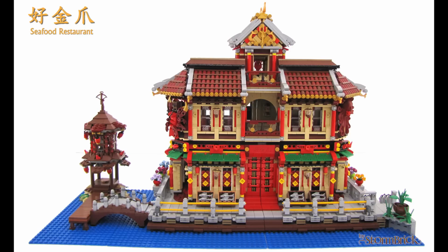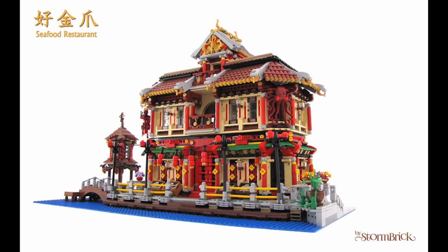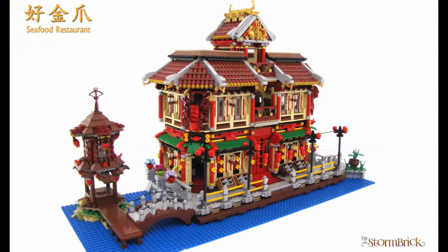Alright, so this next build is simply called Seafood Restaurant by Anton Budiono. And this is one of those structures that you feel uncomfortable putting into your LEGO city because it will make everything else look bad around it. There's so much excellent detail all over this structure.